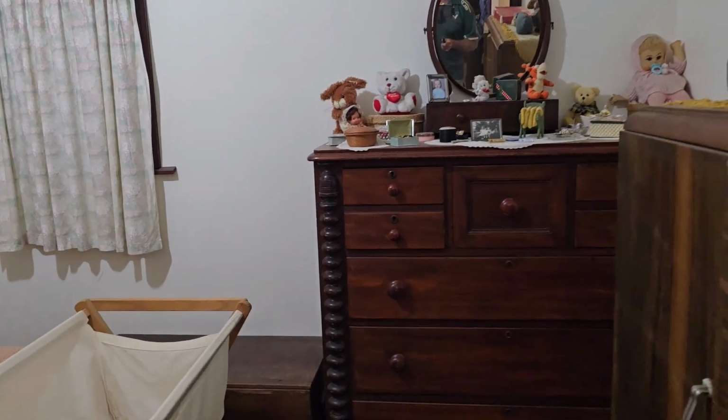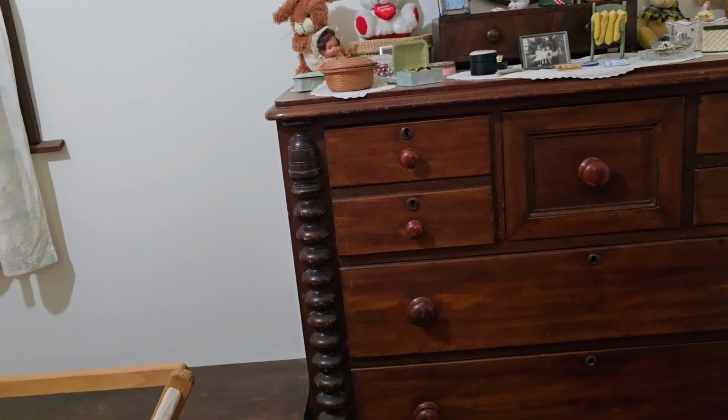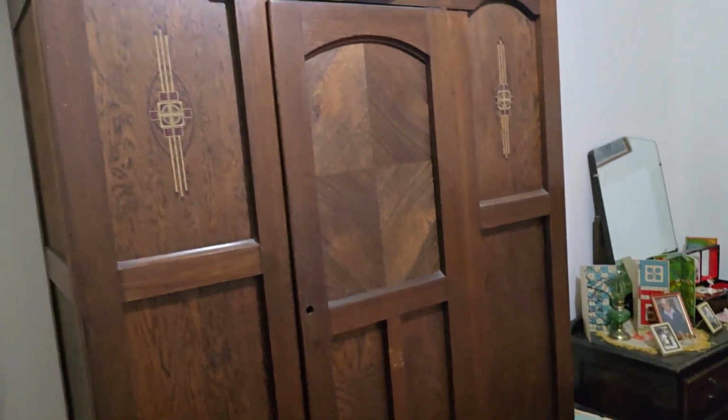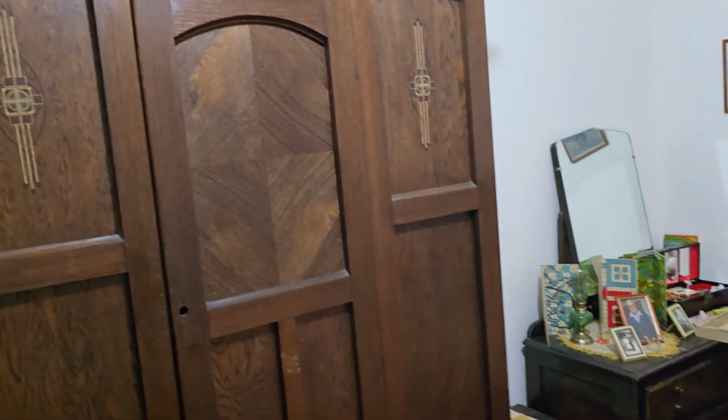And this is a bedroom. There's a nice cedar chest. So that dates to the 1890s or early 1900s. A glory box down there. Another double bed. And another wardrobe. That's a nice wardrobe, actually. Quite nice design on it, in good condition.